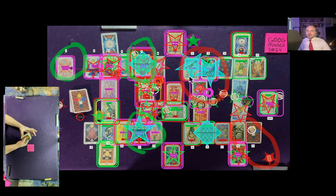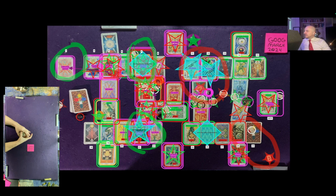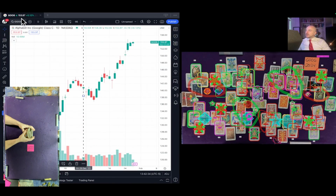This is the Google 1 month overview reading for the month of March 2024. It's currently January 29th, 2024, 1:42 p.m. Eastern Time. Google at the time of this reading, $153.97.